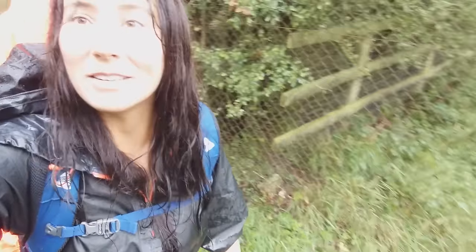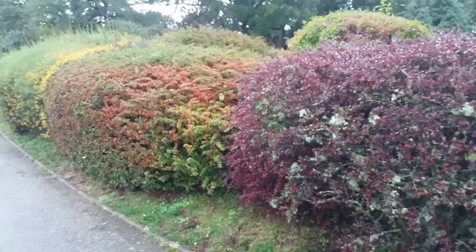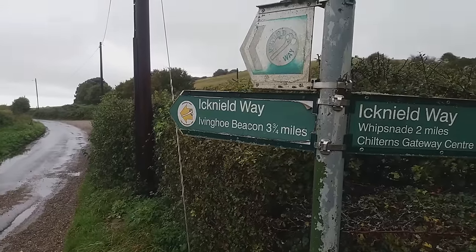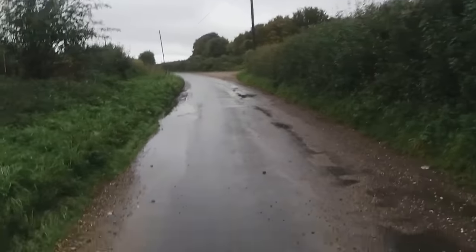It's nice to see the animals as well. Hello, tiny mushroom. How pretty are them bushes? Like yellow, red, purple. So pretty. Little bit of road walking down here, but it's a nice little quiet country road.